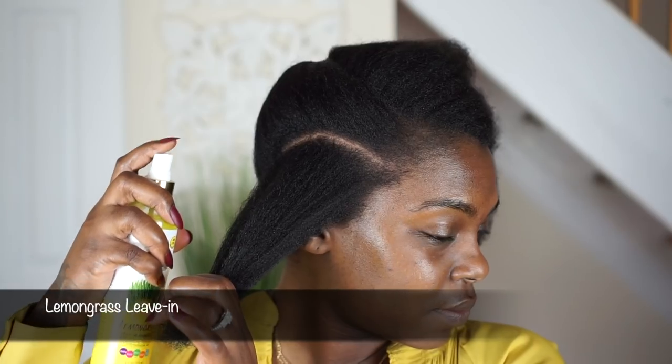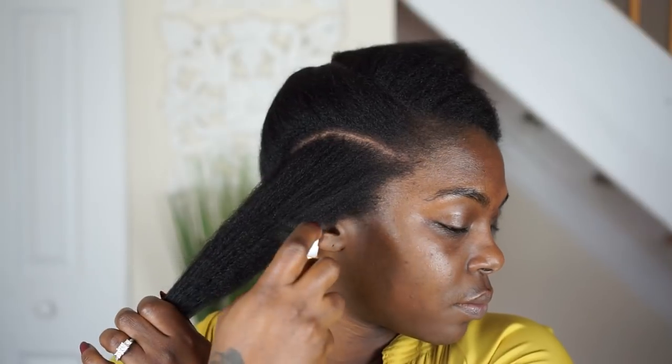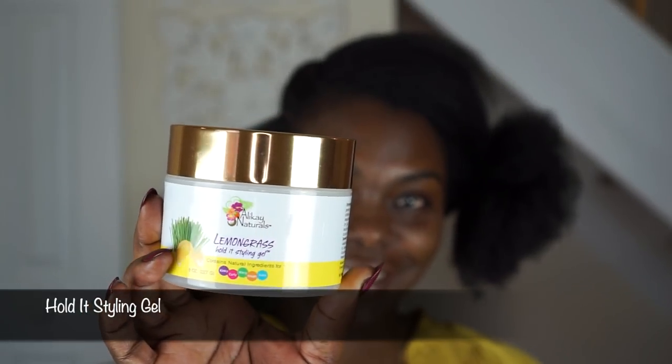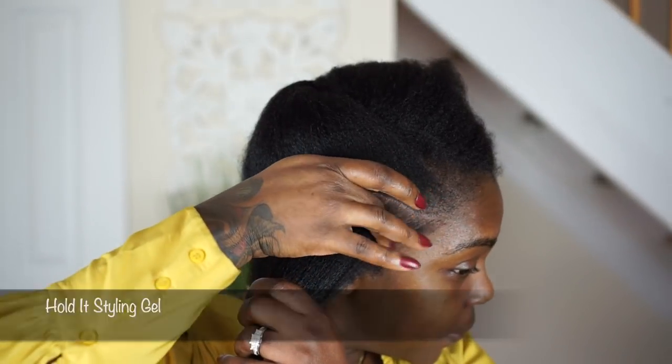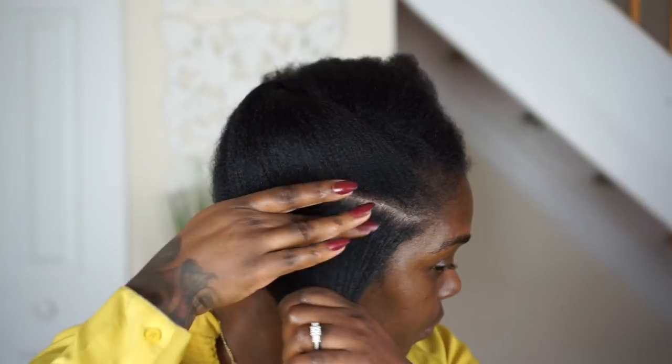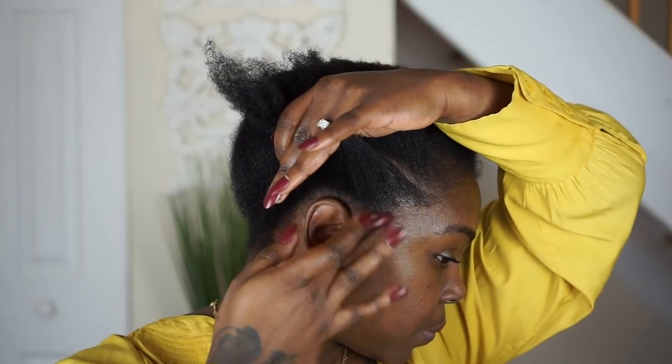First, I'll be using the Lemongrass Leave-In Conditioner to add moisture back into our blow-dried straight hair. Around the perimeter of the smaller sections, I'll be using the Hold It Styling Gel. This is to hold down the flyaways so when I cornrow back, it'll look a lot sleeker.